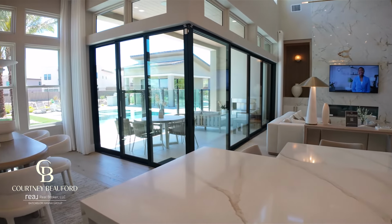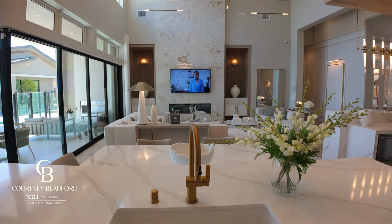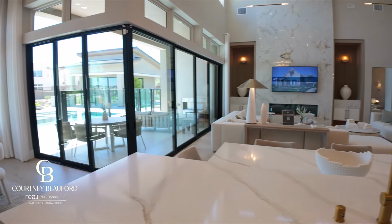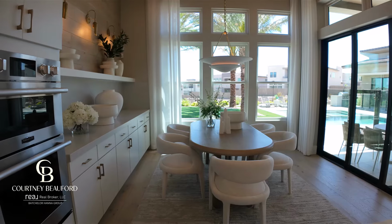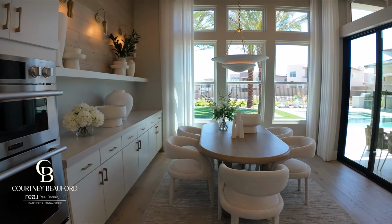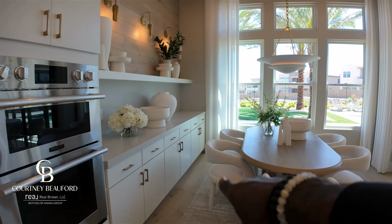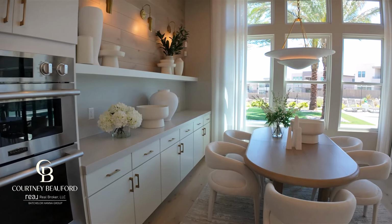The built-in looks good though. If you're gonna go this big on a house, get the built-in. You'll be glad you did, especially when you go to resale. Then here they've got what they call the cafe. It's really just kind of an eat-in kitchen situation, like a casual dining. And then you'll have these additional cabinets there for extra storage. Those are an option, not a standard.